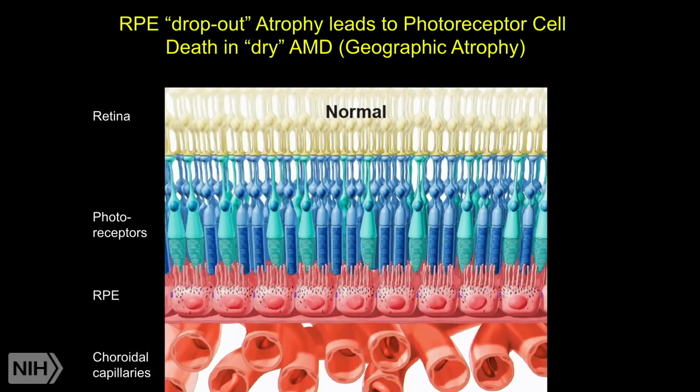You would notice a couple of interesting features of this cell type. First of all, it has a very strategic location. It's present between the photoreceptors and the blood supply. The reason is that these cells are highly polarized, and they have tight junctions between neighboring cells that form the outer blood-retina barrier. What that means is that blood is not in direct contact with the photoreceptors. All the nutrients that go to the retina have to pass through the RPE cells, and all the metabolites have to pass back again from the RPE into the choroid blood supply.